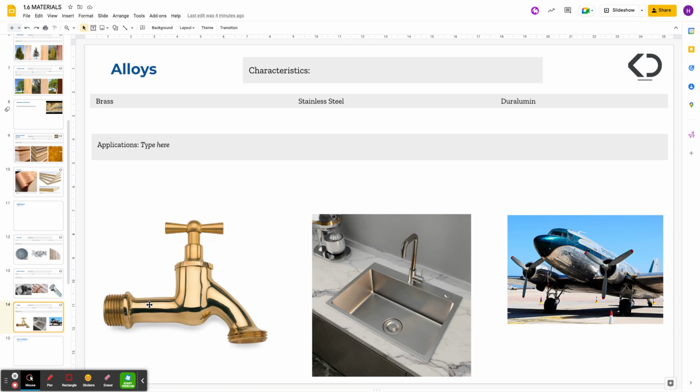It's very non-corrosive, so it's great for water applications like taps and things. Again, it's a really good conductor of heat and electricity, and it casts really well. When it's melted down and poured into a mold, it casts beautifully, and that's why it's so good for using things like taps and stuff.